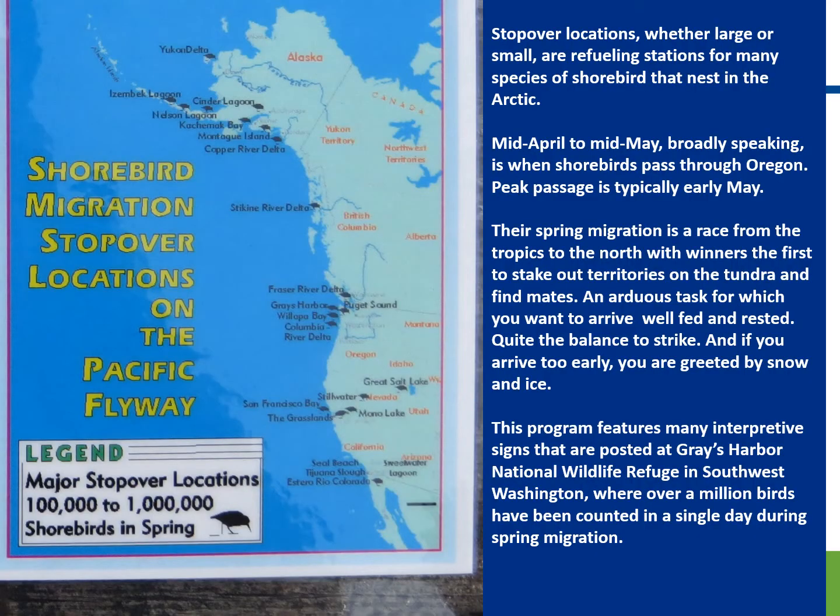Shorebird migration stopover locations on the Pacific Flyway. This map shows major stopover locations of 100,000 to 1 million shorebirds in spring. Stopover locations, whether large or small, are refueling stations for many species of shorebird that nest in the Arctic. Mid-April to mid-May, broadly speaking, is when shorebirds pass through Oregon. Peak passage is typically early May.